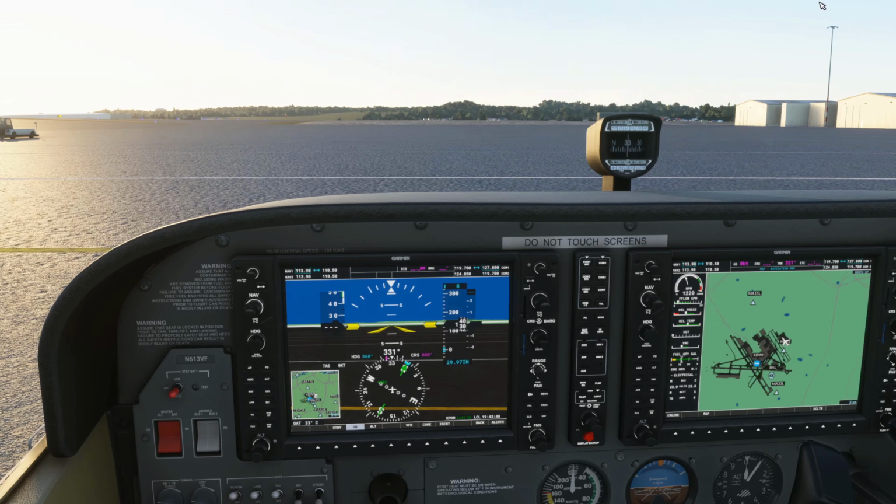Departure 613 Victor Foxtrot, ready to taxi. Cessna 613 Victor Foxtrot, runway 15 left, taxi via Quebec. Taxi to 15 left via Quebec, November 613 Victor Foxtrot.